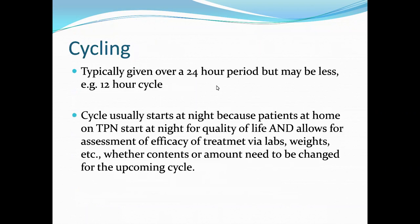So again, we cycle the TPN. We usually give it over a 24-hour period, but it could be less. Specifically, we might do a 12-hour cycle. The 12-hour cycle can be useful sometimes for patients who are getting this long-term at home, which basically means instead of being hooked up to the IV for 24 hours, they're just hooked up for 12 hours. So they can hook themselves up when they're at home asleep, and then when they get up, they don't have to be hooked up to the IV while they're awake, or at least not as much.